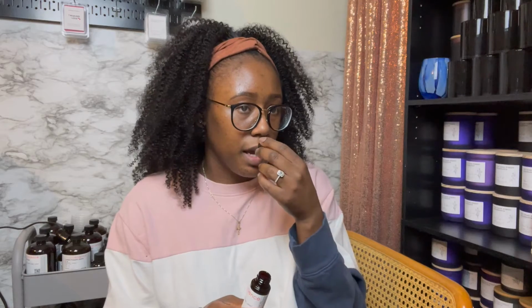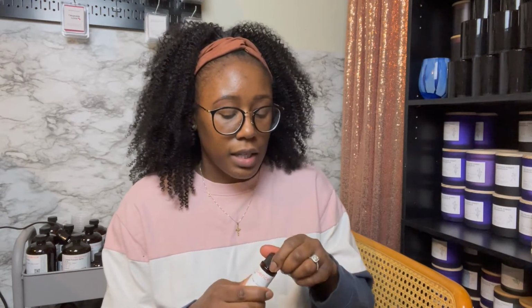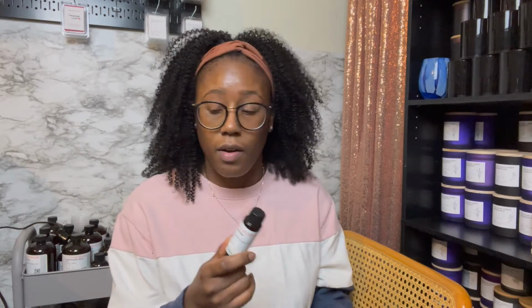I'm definitely smelling amber. I'm smelling musk. That one is nice. That one I think is something that you could buy like a 4-ounce bottle and test that out. Or like I said, get the 1-ounce bottles, because I think you can purchase the 1-ounce bottles also, and then make some sample melts with it.